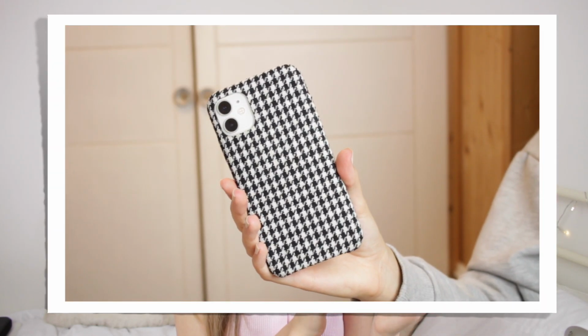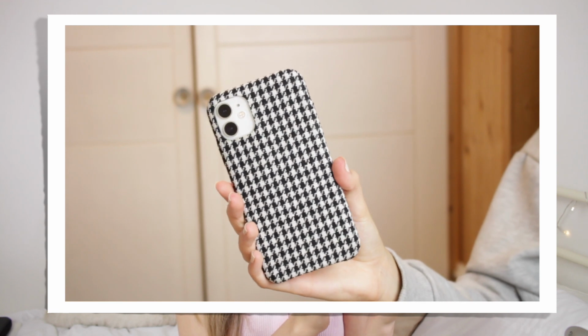And this is probably the only one that I'm not too sure about. I didn't realise it would be a fabric phone case and I'm not as keen on it as I thought I'd be.